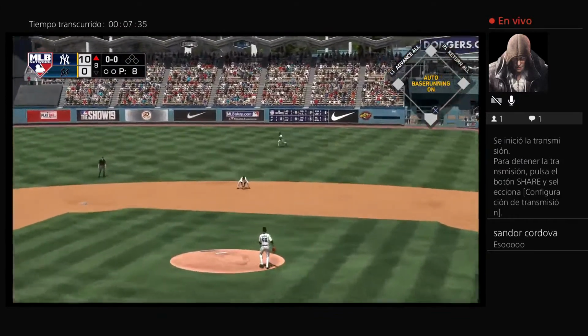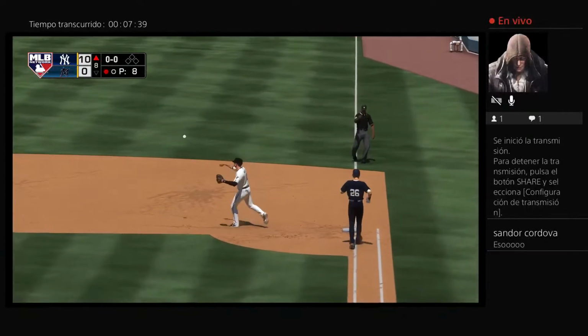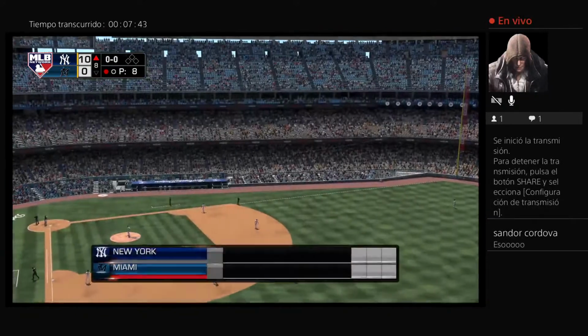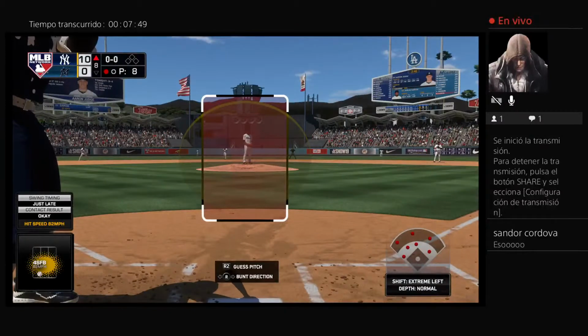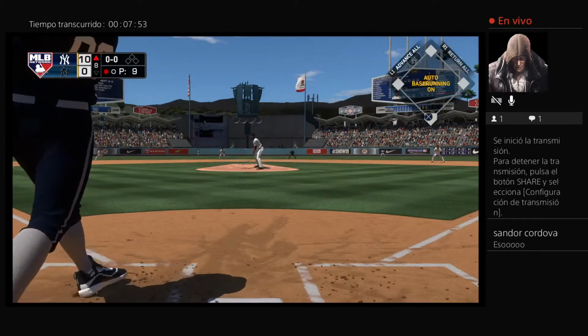Sent on the ground out to second. Scooped up. Throw on to first in time, so the leadoff man is set down to open up inning number 8. The right fielder, number 99. Trying to pick things up where he left off, Aaron Judge. He'll try to follow up the double in his last at-bat with another big hit right here.